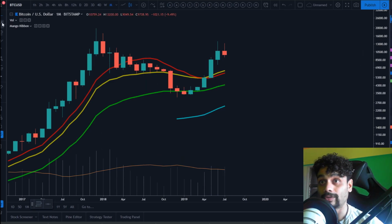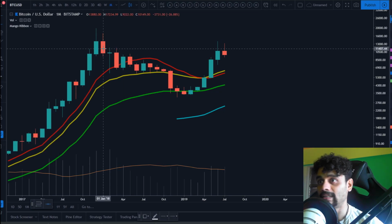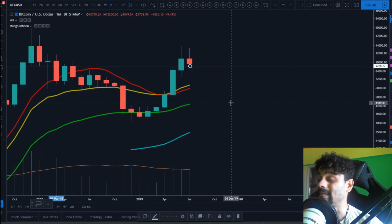And now what I'm looking at on the high time frames, guys, is a key horizontal over here. And is this chart clean? Yes, this chart is clean, I believe. Yes, it is clean. And this horizontal is going to be pretty key. And what do you know? We are being supported on that.